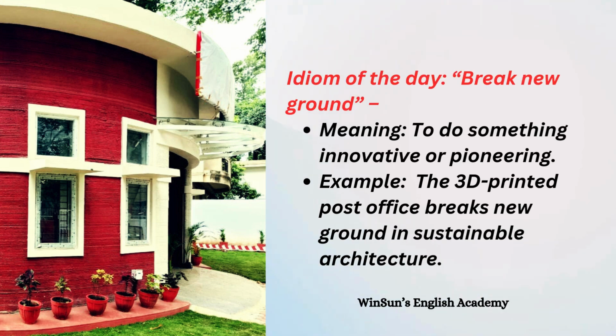Idiom of the day: break new ground, to do something innovative or pioneering. For example, the 3D printed post office breaks new ground in sustainable architecture.